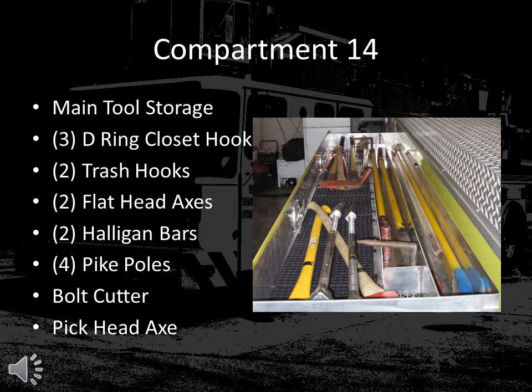Compartment 14 is located over the wheel well on the passenger side of the apparatus and carries the majority of our hand tools and equipment. It includes D-ring closet hooks, trash hooks, flathead axes, Halligan bars, pike poles, bolt cutters, and pick head axes. Care should be used when opening and closing the compartment to make sure that you pull out straight and that you return the slide-out tray into the apparatus straight so that the tray is not put into a bind.